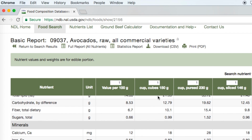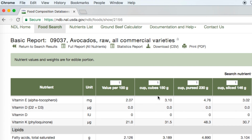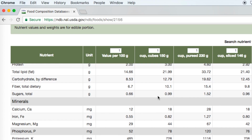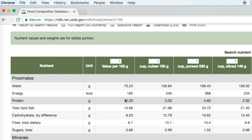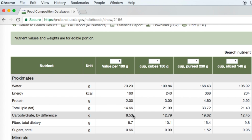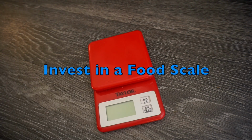You can see I pulled it up on the screen here. The first column actually said value per 100 grams, and underneath would show me the total calories, the carbs, the grams of fiber, sugar, protein, everything you would want to know about 100 grams of avocado. It will all be listed there for you. So this is where a food scale comes into play.